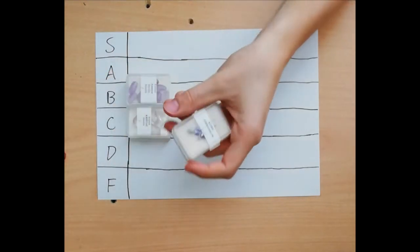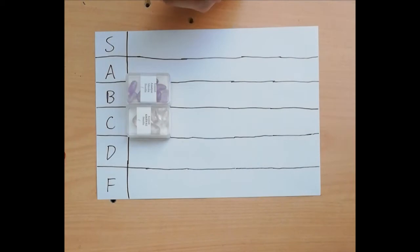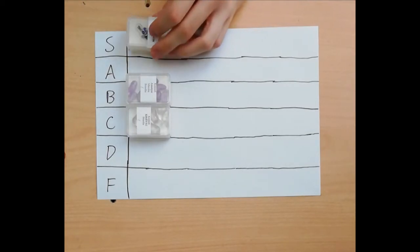Next up is Zirconium Earrings. They look really nice. They're in the shape of a heart. They have a kind of diamond-like shape, I suppose. They're really reflective. They're really nice. They also don't seem to have many imperfections at all. Yeah, they're all around just really good. So I will place them at S tier.